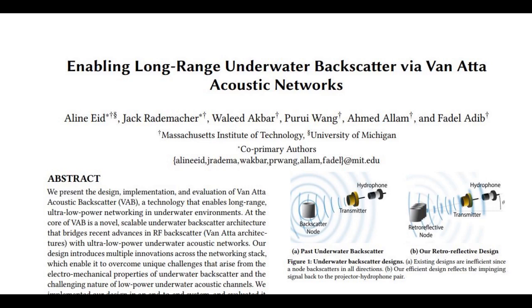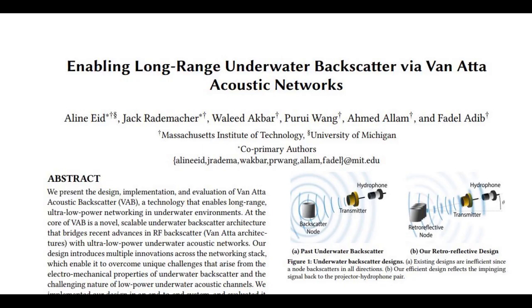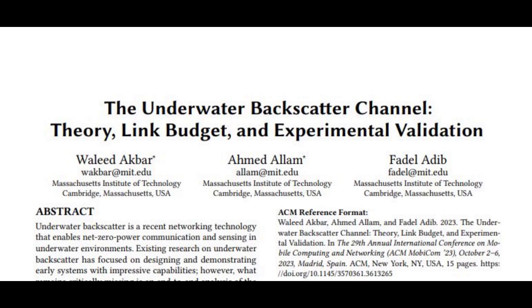However, the experiments were limited by the length of the docks available to the researchers. To better understand the limits of underwater backscatter, the team also developed an analytical model to predict the technology's maximum range. The model, which they validated using experimental data, showed that their retrodirective system could communicate across kilometer-scale distances. The researchers shared these findings in two papers which will be presented at this year's ACM SIGCOMM and MobiCom conferences.